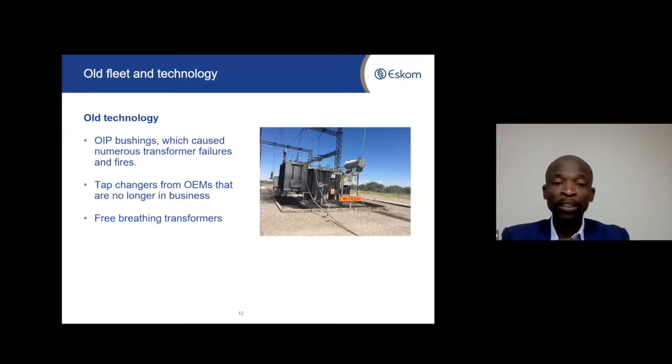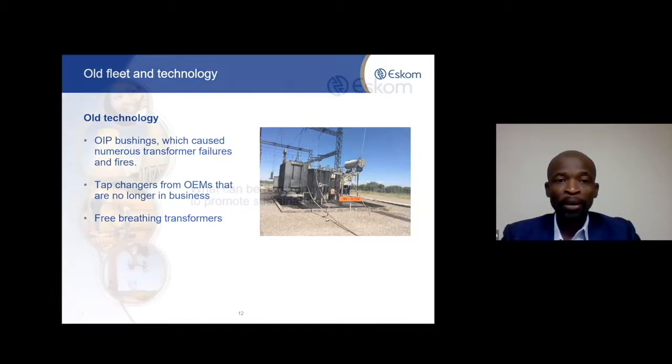And also we have the issue of free-breathing transformers, transformers that we've run for quite a long time, and that has caused oxidation in the oil. In all, it is a combination of this: the plant is old, and the plant did not receive the best care in the past, not because the engineers were ignorant, but because of how the know-how was at that time. We try to improve as time goes on, but the fact of the matter is that some of the life has been lost.